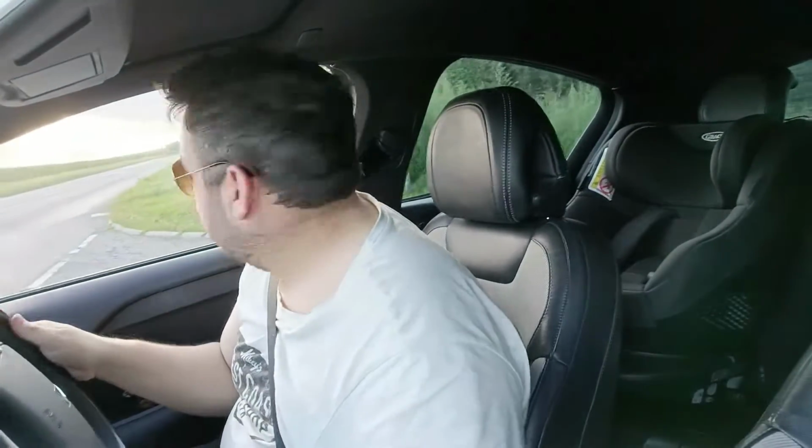Now, performance test. Full down. Not the quickest thing in the world, but if you need to go somewhere a little bit quickly, it'll provide it to you. I'll also mention this as well. The brakes are super sharp.